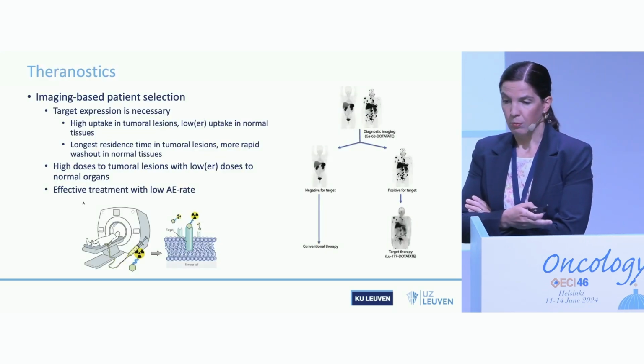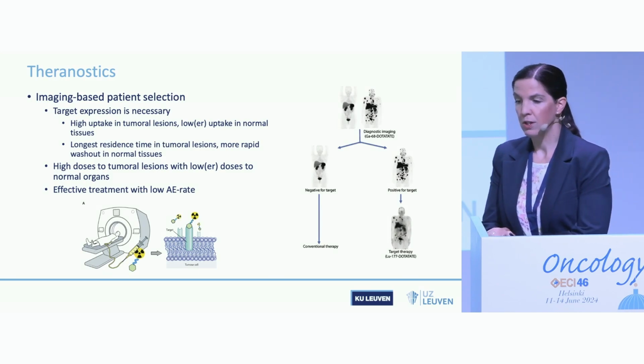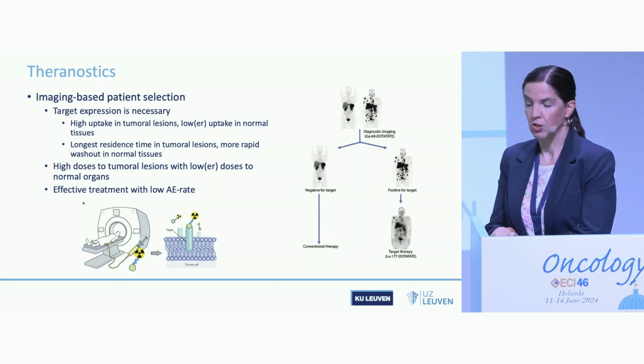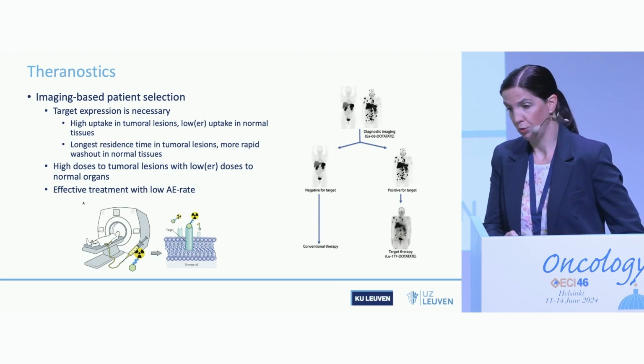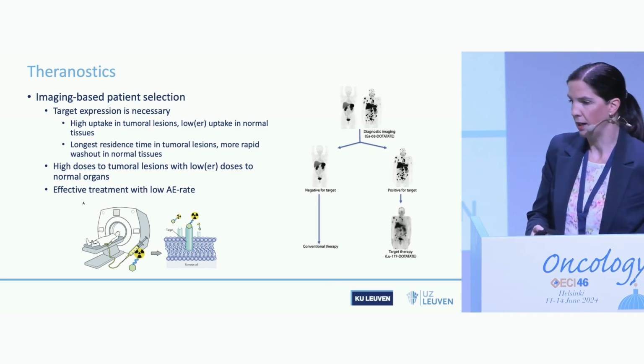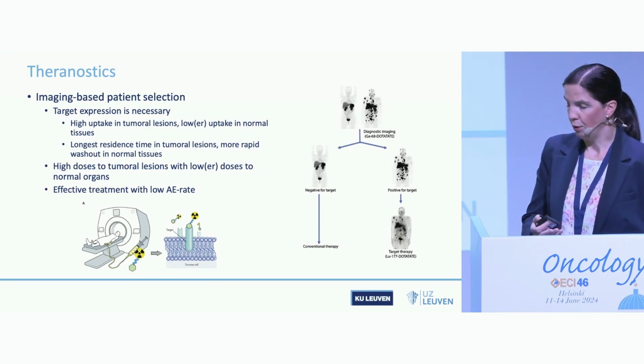When we deliver radionuclide therapy to patients, we will always start with imaging-based patient selection. And this is because we need to show that in the lesions of the patients, the target that we want to use is expressed at a high level. On the right, you can see two examples of two patients.